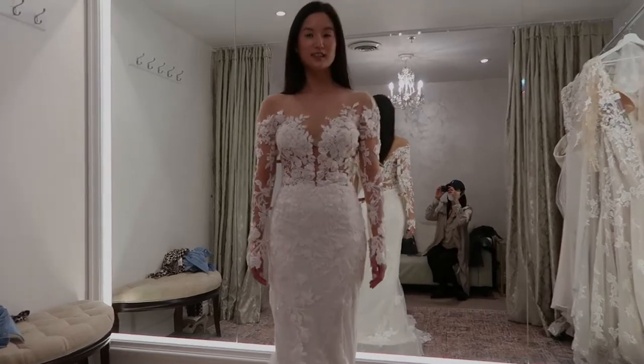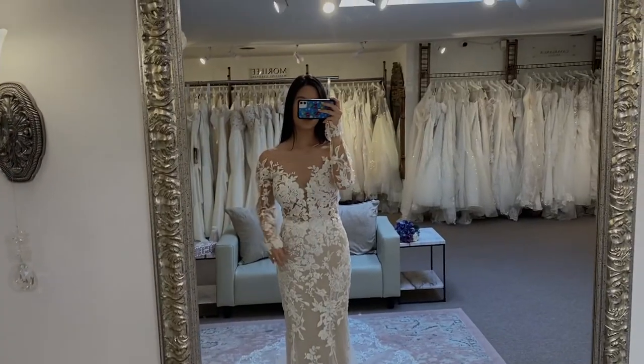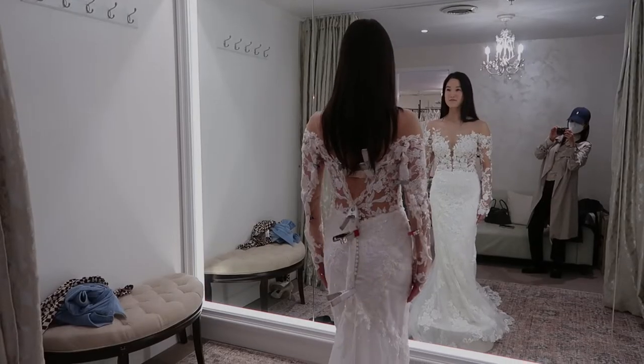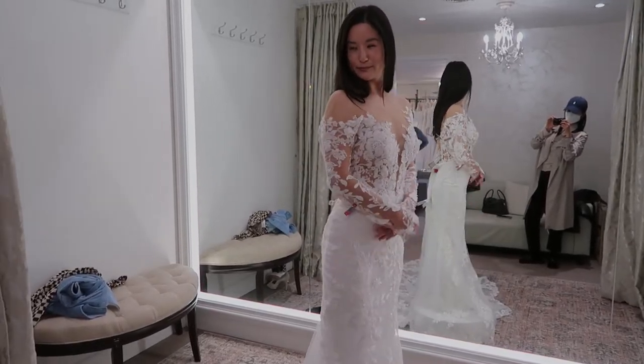That wow factor really came from the fact that this was the first wedding dress that I've ever tried on. It's funny because there is such a stark contrast between this dress and the one that I actually ended up going for. So after this shopping appointment, I did regret not trying on as many different styles as I could. I was so stuck on getting a long sleeve, and I just don't think I was as open-minded as I should have been.